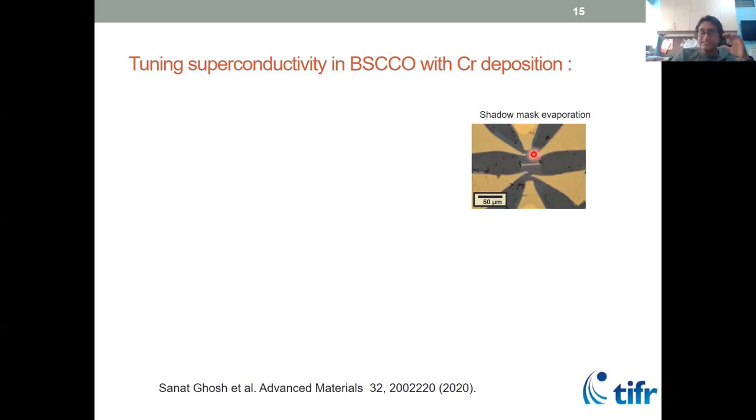So what we do is, serendipitously, we figured out that if you have a 2D material and you deposit something on top, just depositing something on top can actually tune the properties. In the case of BISCO, we deposit a line of chromium, which is only about 10 nanometers thick, right through the middle of the flake.